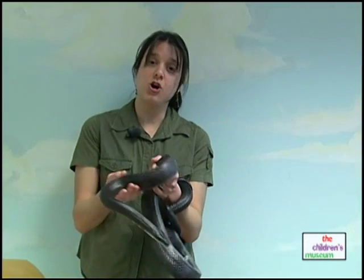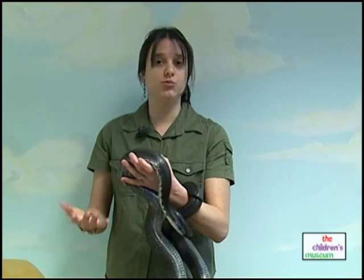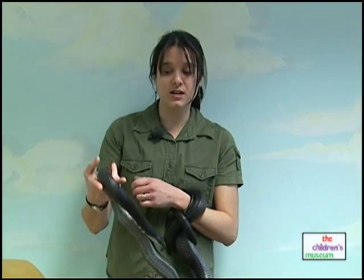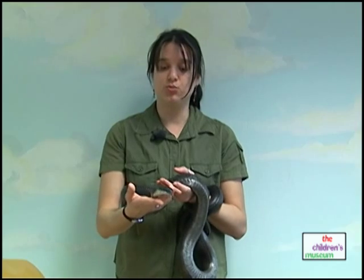This snake is a carnivore, which means it's a meat eater. Most of them will eat rodents. They'll also eat things like frogs and eggs. This one here at the museum and all of our snakes eat rodents.